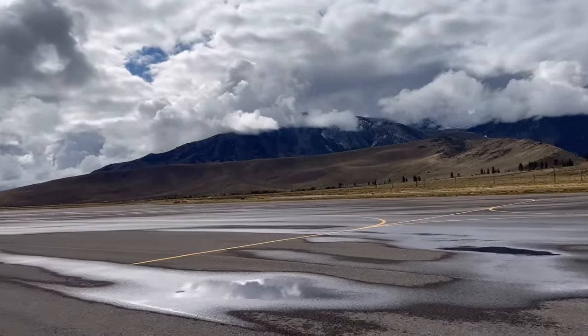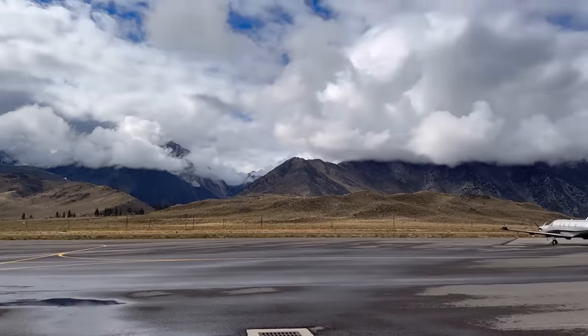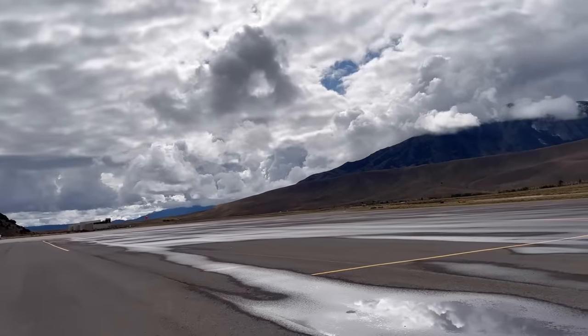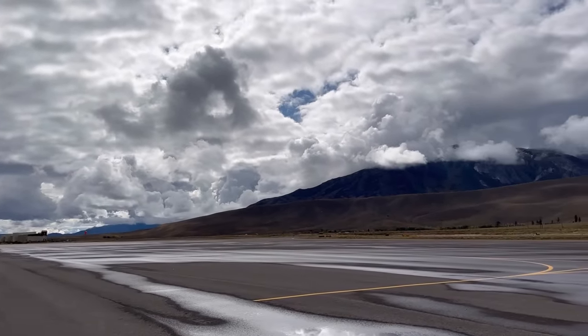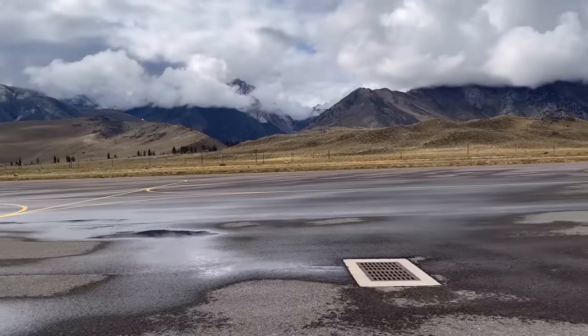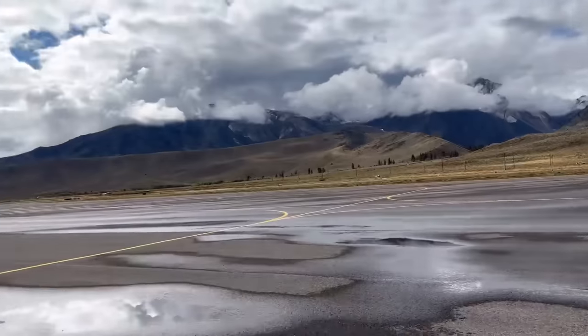You can see those clouds coming our way. Said after lunch, basically through the rest of the day, we're probably going to see a decent amount of moisture. You can see the ground's still wet from what we've already received, so it's going to continue.